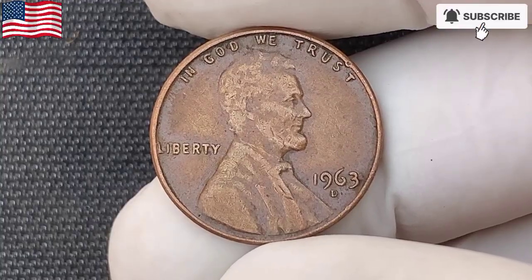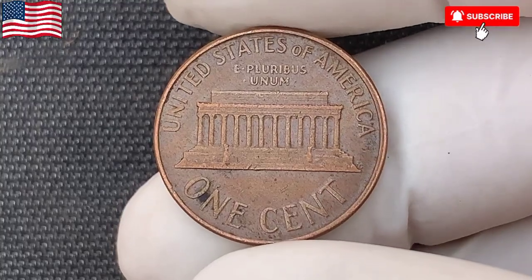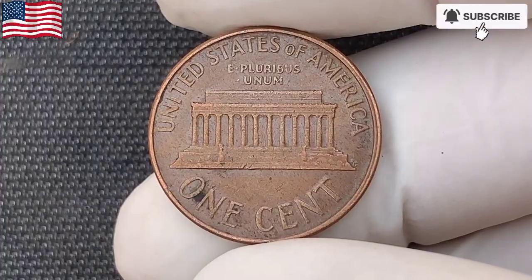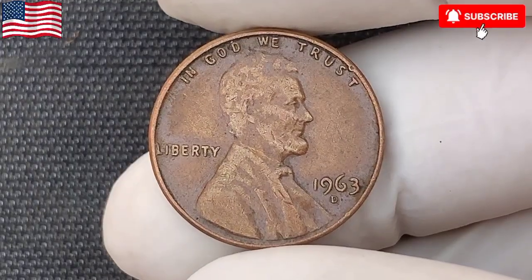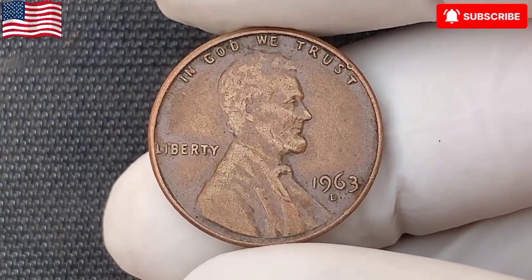The 1963 penny was struck during a dynamic era in American history. It carries the image of President Abraham Lincoln, a design that has graced the penny since 1909 and remains one of the most iconic and enduring symbols on American coinage. This particular coin was minted at the Denver Mint, identifiable by the small d stamped near the date.